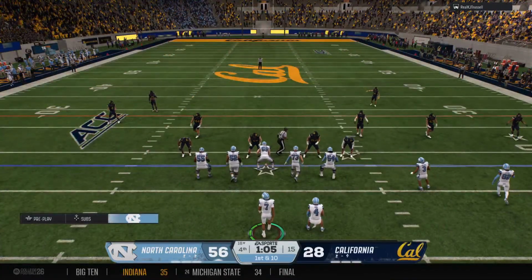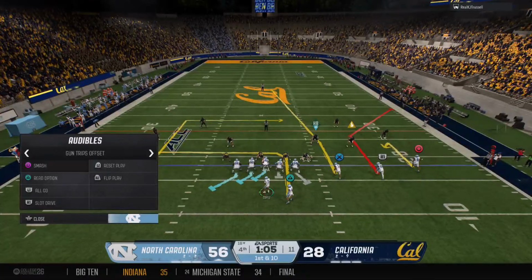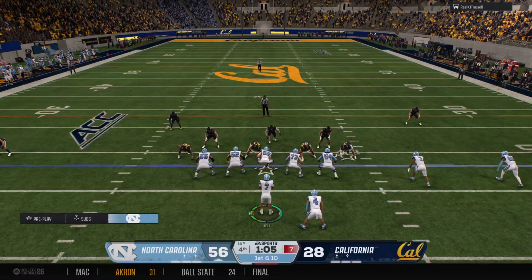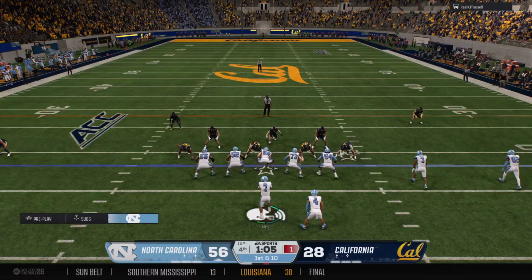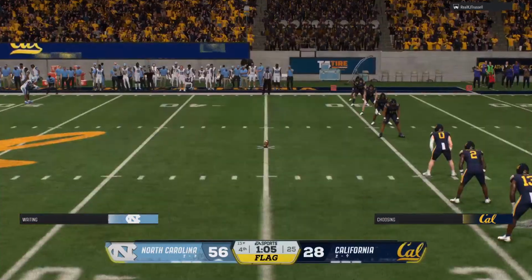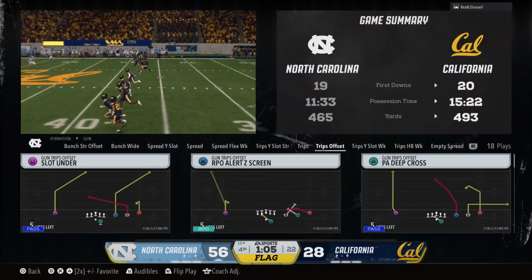A little bit backed up to start this drive from their own 18-yard line. Defense looks like they're about to bring the house. Looks as if they didn't get it off in time. It'll be a delay of game. So the decision has been made, and the coach will take the penalty.